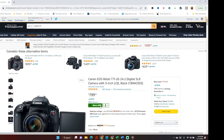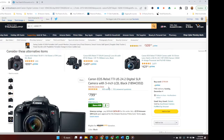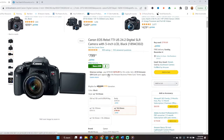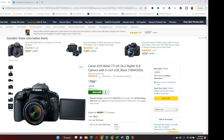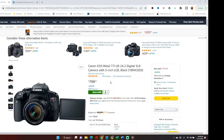Now, one thing I'd say with Amazon, and give me a thumbs up if you appreciate this, is you're going to want to get the Chrome add-in for Capital One Shopping. It's free. You don't have to be a Capital One customer. But basically what it does is anything you look for, Capital One looks on Amazon and says, is there a better deal somewhere else? And it will tell you about that. So don't pay whatever comes up first. Pick the one that's the cheapest price.